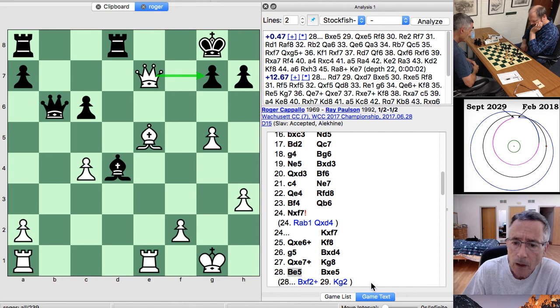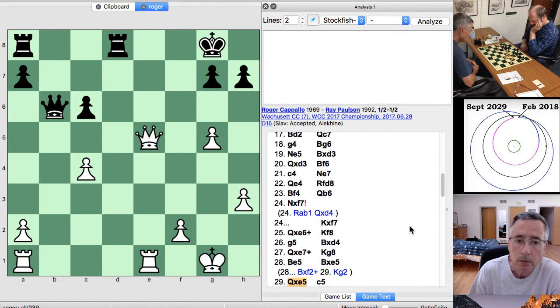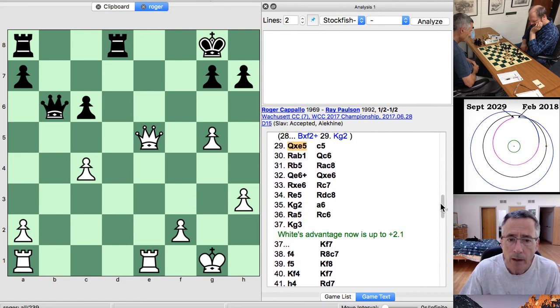So instead, he goes ahead and takes my bishop. I recaptured with the queen. I could have taken with the rook. I liked having the centralized queen that was more active. There's something to be said for both.